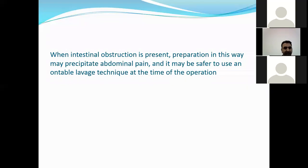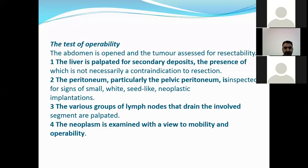When intestinal obstruction is present, preparation in this way may precipitate abdominal pain, and it may be safer to use an on-table lavage technique at the time of the operation. Usually for a patient presenting with intestinal obstruction, there is no safe bowel preparation, so it can be prepared at the time of surgery, called on-table bowel preparation.